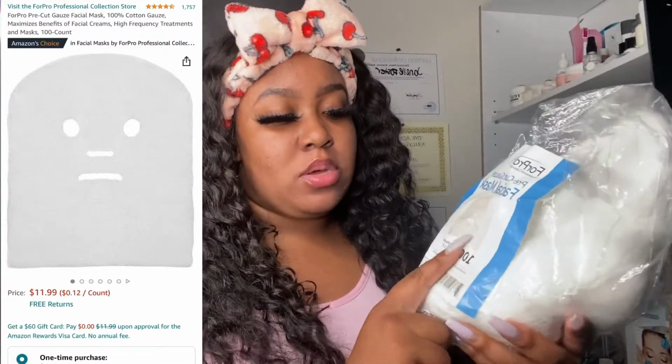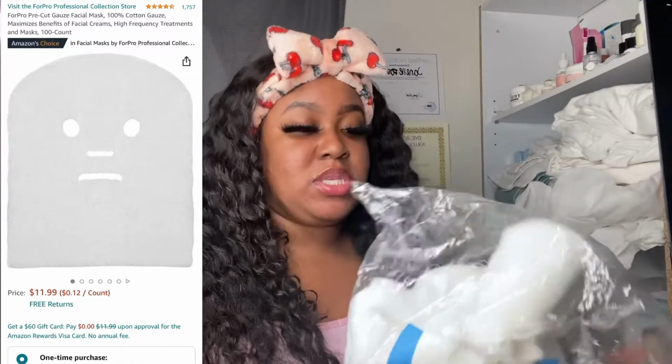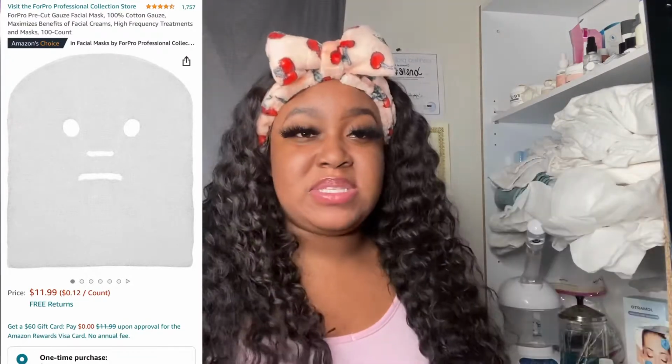Next thing I have is facial mask, the gauze mask. It comes with like 100 of these in it. I use these for high frequency. It's so important to use these for your high frequency stuff, because I've seen a lot of people do it without the gauze. I was told that it doesn't work well when there's nothing under it. I recommend getting those. You can use it for face and you can use it for your vajacials too.